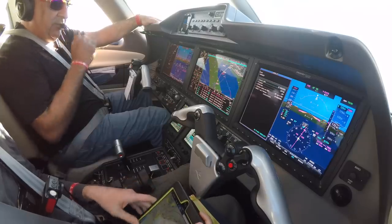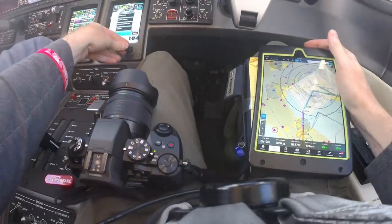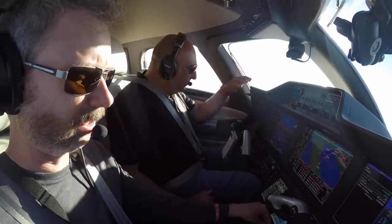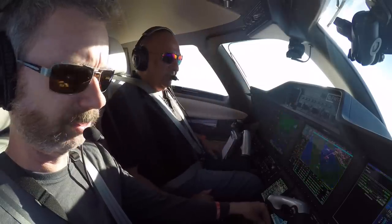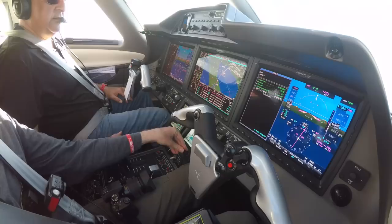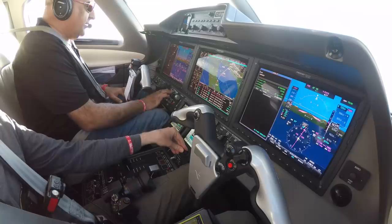Okay, let's run the approach checklist, please. External lights. I'll put the taxi on. Turn 020, do the 250 on. They've been advised. Reducing the 250 on, turn rate 020. Altimeters, we've got 2975 three ways. Windshields 1 and 2. It's still cold outside, so hold on that.